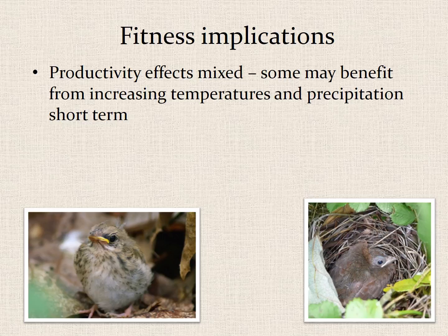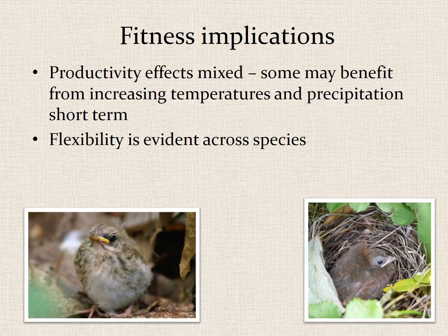And so what does this mean? What does this mean in terms of fitness? So productivity effects, as I stated before, some bird species are going to benefit from the warmer temperatures, at least in the short term, and others will not. Same with precipitation, you might see higher nesting success for some and poor for others. What we are seeing is a very high flexibility, which is a positive sign. So they have this high phenotypic plasticity, meaning that on a year-to-year basis, they're able to adjust their timing pretty well in order to track the temperatures in particular.